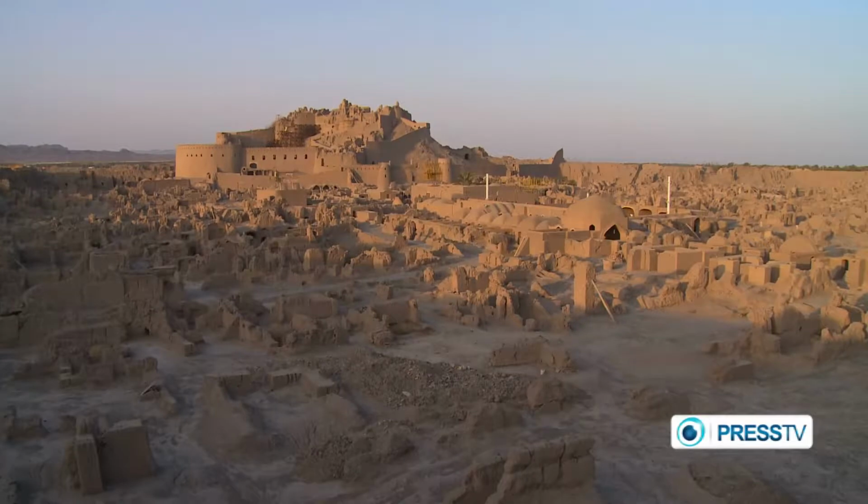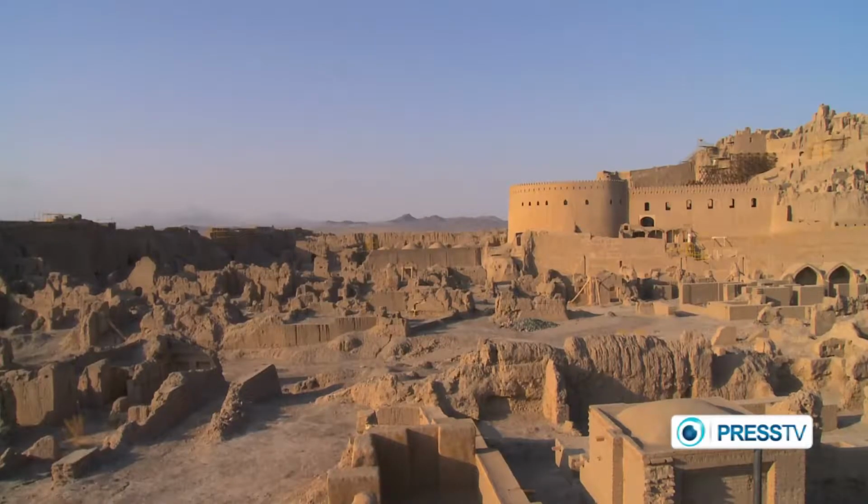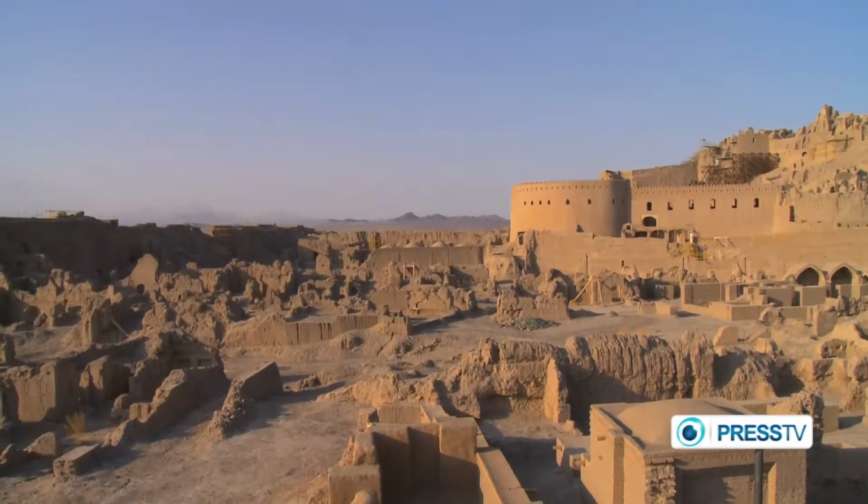One of the main reasons we came all the way here was to see the Bam citadel. Well, obviously you have a magnificent area and sites that are unique and very old, so you have everything that you could use. So the potential is here. Landscape is here, so the variety is also here. What you need is infrastructure.